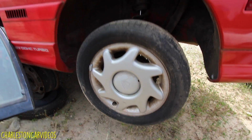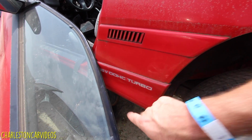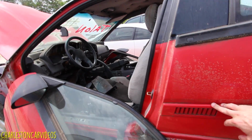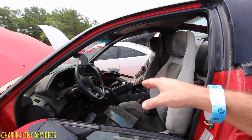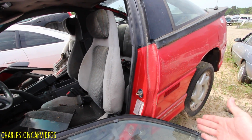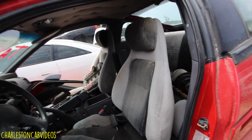There's the original Eagle wheels. Now this one says 16 valve dual overhead cam turbo. So this would have been the one to get, the one that was fun and fast to drive. Manual transmission, again, dual overhead cam turbo. I mean, this was a car that went, wah! It was fast, you know?